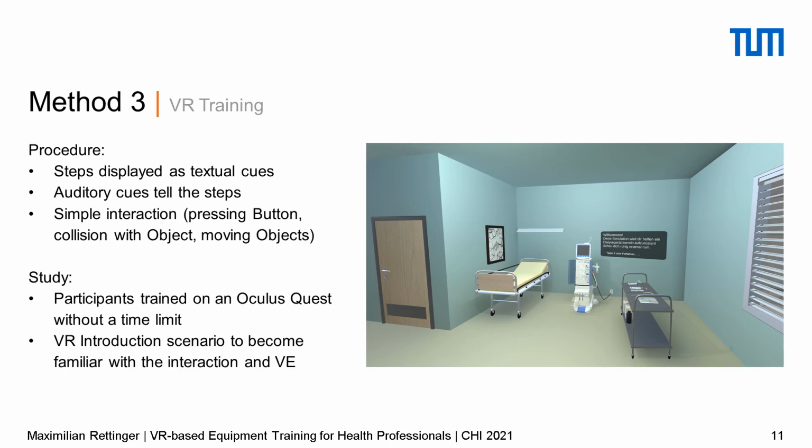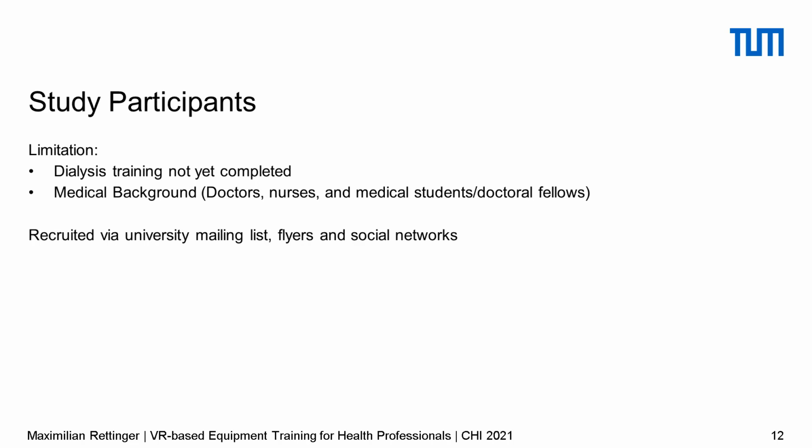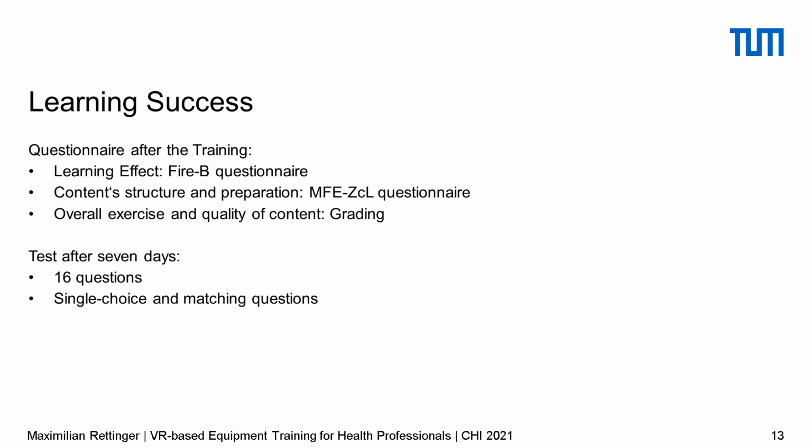To obtain meaningful data, we only recruited people with a medical background. It was also important that they hadn't been trained for this device previously. To measure the learning success, we used 5 relevant items from different questionnaires. These were rated by the participants after the training. 7 days later, they received an online test with 16 questions. We applied the Kruskal-Wallis test to detect significant differences, followed by the Mann-Whitney test with a Bonferroni correction as post-hoc.